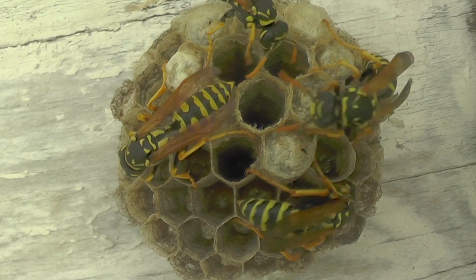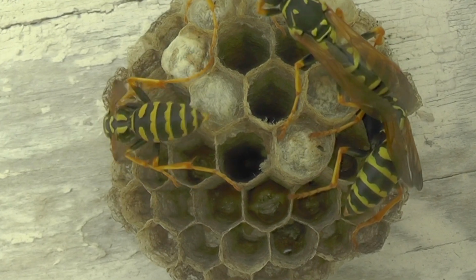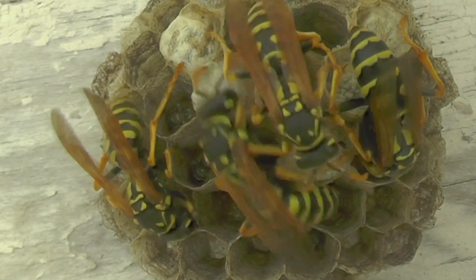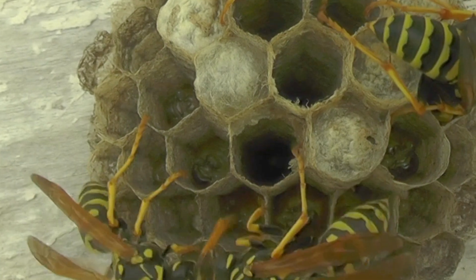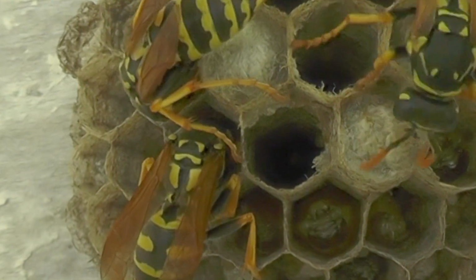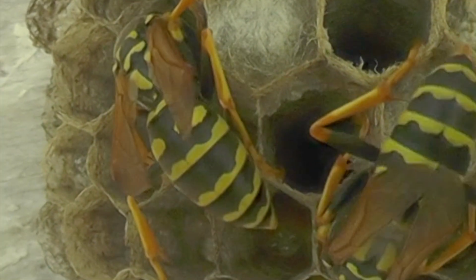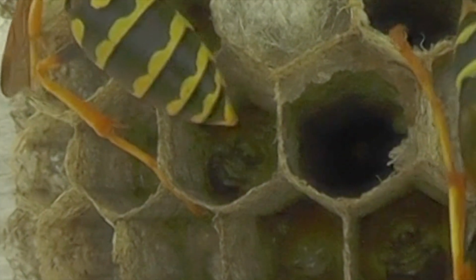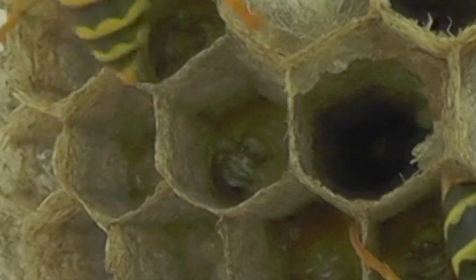The larvae are capable at this point of eating fairly large amounts of protein. Pretty good chunks, meatballs basically, created from the insects that are hunted in the wild by the foundresses and the foragers. But the smallest of the larvae still have liquefied regurgitated proteins, but the larger larvae will eat pretty large, relatively undigested amounts of protein malaxated by the adults.